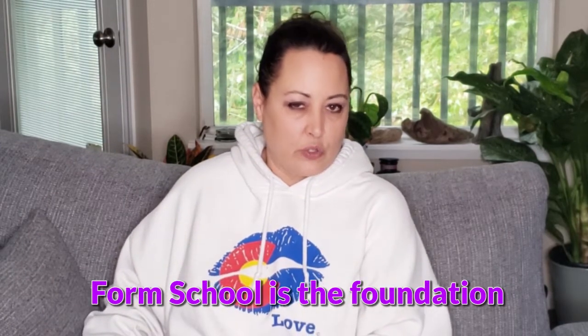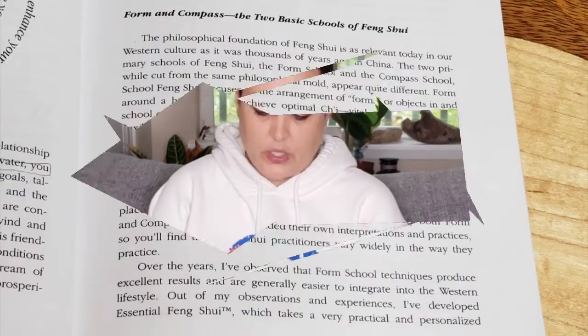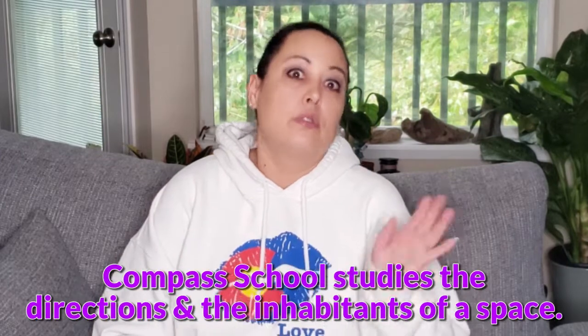Yeah, here she's talking about form school versus compass school, trying to claim that there's two different ways of doing feng shui. There's not. There are layers of feng shui where you look at different things, but all of them involve math and direction and calculation, while she says that one is more of an art and the other is more of a science. Feng shui is both an art and a science. What she's saying is compass school feng shui, which relies on the luopan, which is the compass, and that form school is easier because it doesn't have the rules, but you still get great results.